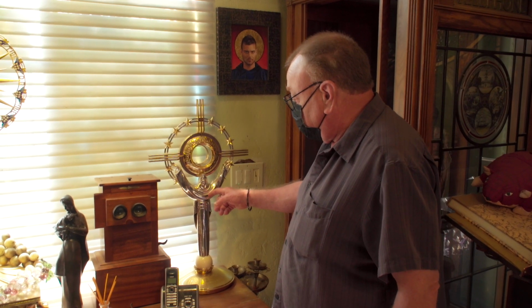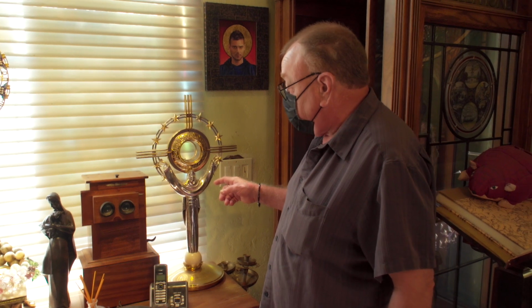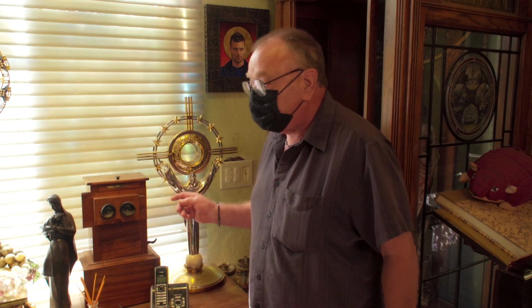These are three other monstrances I'm going to show you. This one right here is the first one that I ever got. And in a sense, it's kind of why the others started. I got this one at a time in the church's history back in the 70s when it was still about 10, 12 years post-Vatican Council II, and a lot of the Roman Catholic churches were stopping the use of these and either selling them or giving them away.